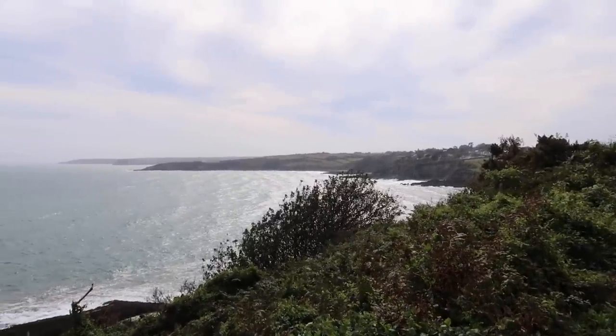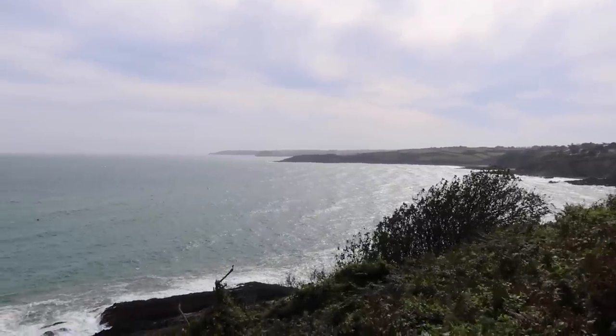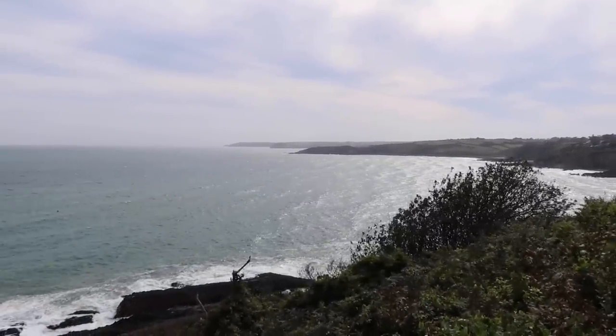The headland in front of us is Rosmullion. Beyond that is St Kevin on the horizon. There's a church spire that you can see with the naked eye. Probably won't come out on camera.